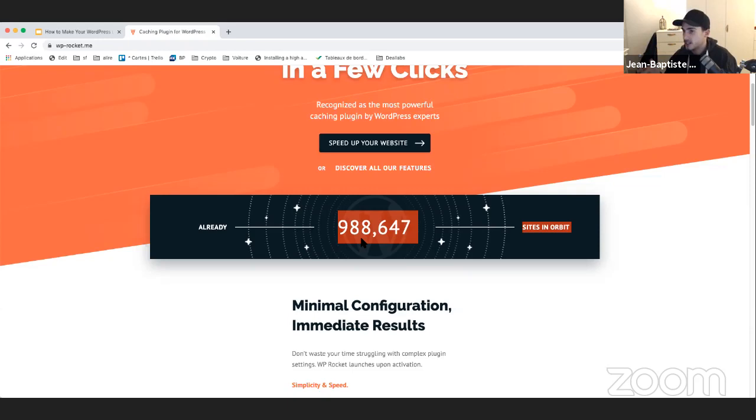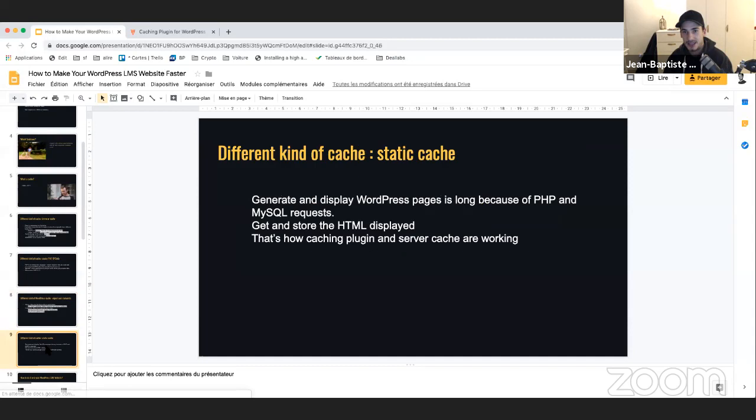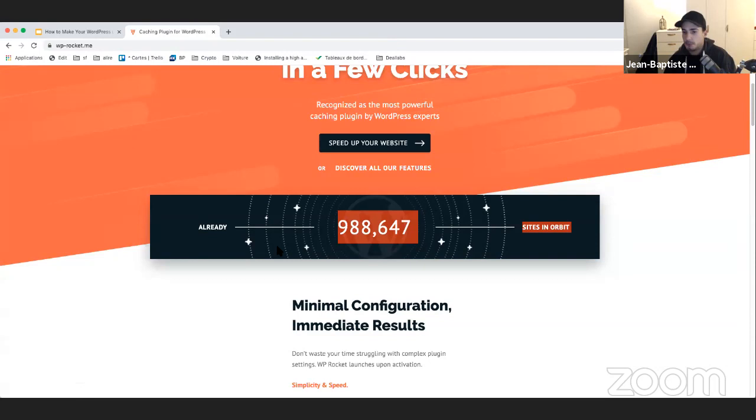And let's move to what Chris told me about static cache. This is usually what is going to have the huge impact on your website in terms of performance. So just to give you a little bit of context and an example of concretely how WordPress displays a page, I'm going to use this example again. I'm going to the WP Rocket website.